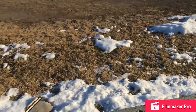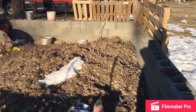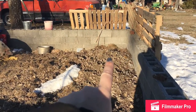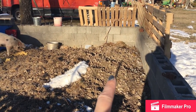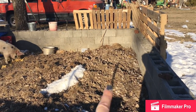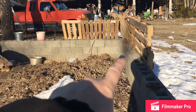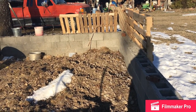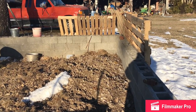The only other spot that we had an issue was over here. My shadow is in the way, so I don't know if you can totally see, but this is what was much higher. It was very mounded up. And both Mr. Pig and I have been working to flatten it back out. Because he climbed right up there, put his little feet right up there, and you could see his wheels turning. He was getting ready to climb on out of there. So we had to put some pallets there as well.